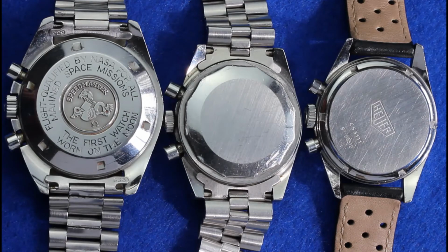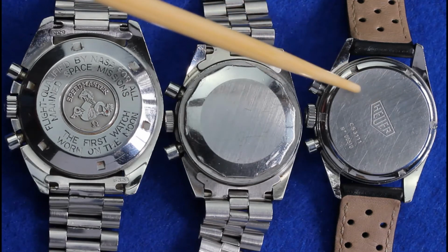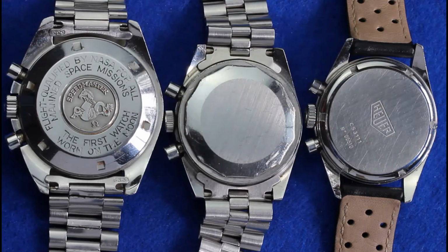It's not really for the faint-hearted, but if all else fails and you can't get the back of the watch off, then that's one way of doing it. And then at the end, the Heuer has, again, just a straight screw-down case back. It's generally not a good idea to take the back off any watch. If you can avoid doing it, it's always better not to. However, I'm going to take the backs off of these just to illustrate what the movements are, because I'm basically a bit reckless in that respect.